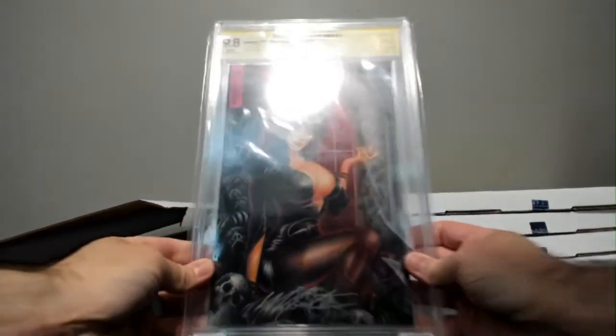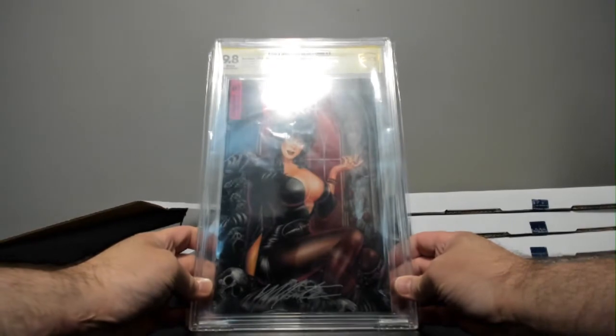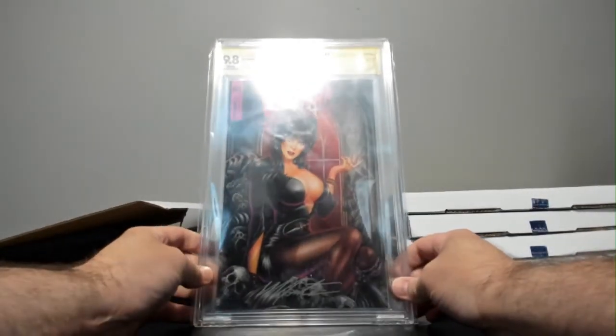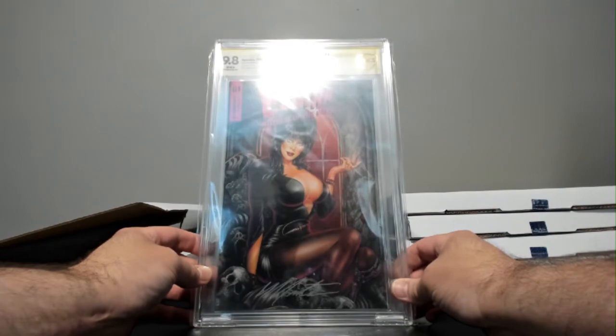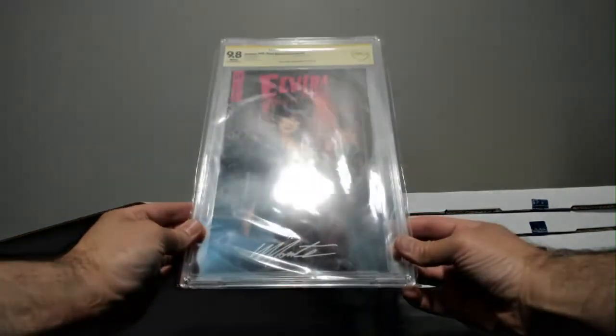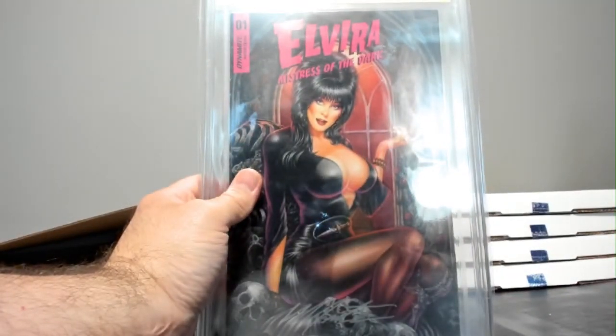Number 15. We have Elvira, Mistress of the Dark. So it's like, this is for Lounge After Dark. But anyways, CBCS grade 9.8, Dynamite Comics. It is signed by Monty Moore. Monty Moore did the cover. This is a Monty Moore exclusive variant. Very cool. And his signature is right down on the bottom. 9.8. Number 1. That would be a 1 through 20. And that is Dustin C. All yours.